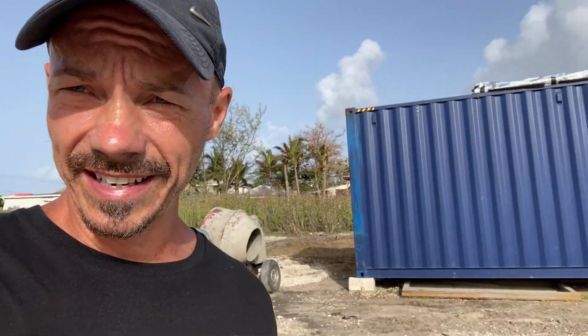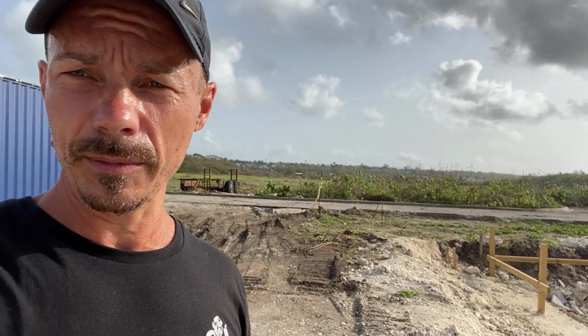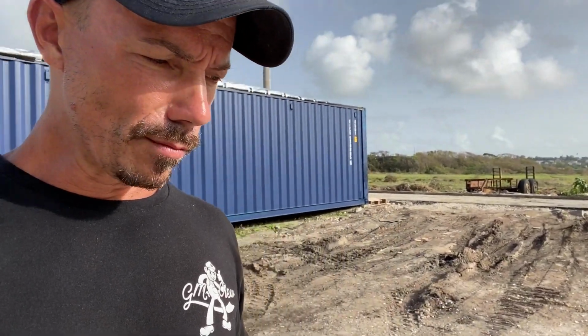Today, I think it might be today, we're going to be getting the container moved. So the container is going to be moving technically just over here. And then the driveway, this has all got to be dug out as well. So this is meant to be dug out down to the same level as over here, and again, more marl and a stable base, but that will be road level, if you know what I mean.